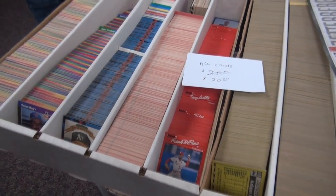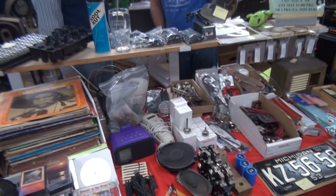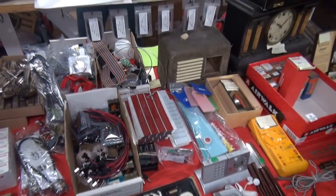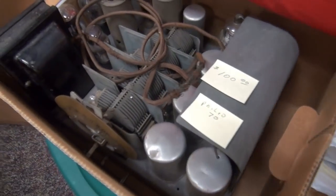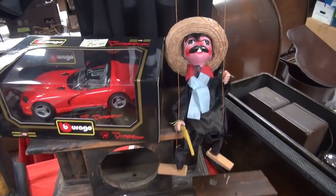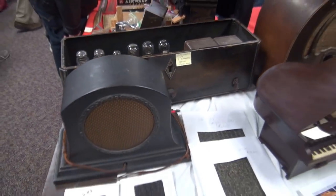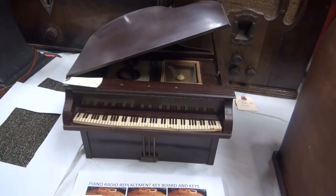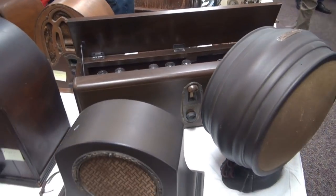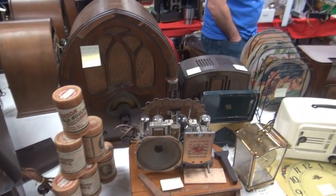What are these? Baseball cards. $20 for all the cards, collectors. See another goodie. Whatever it is, I'm sure it's heavy. Okay. How you doing, man? Could use him as a D-Lab character. Might have to talk to the wife about that. Piano radio, I guess. Cool.